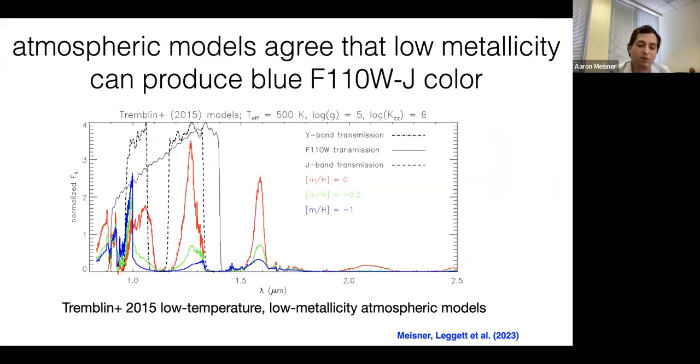And indeed, we see this in the models that Pascal has made in the past, where the very wide filter in the black is F110W and J is around 1.25 microns. As you go to lower metallicity, the blue is low metallicity, the red is solar, you get this dramatic shifting of the peaks such that you get much less in the J band peak relative to the peak in the Y band area. That could be hinting at an alignment between our suspicion that this is a very low metallicity object and what we see in this color outlier aspect of its Gemini data.